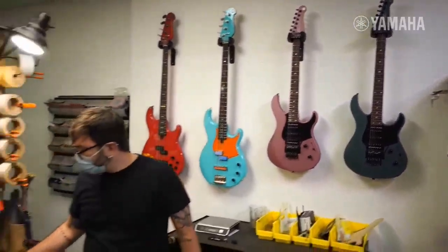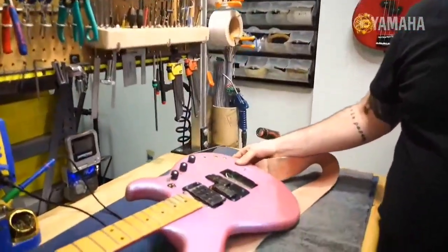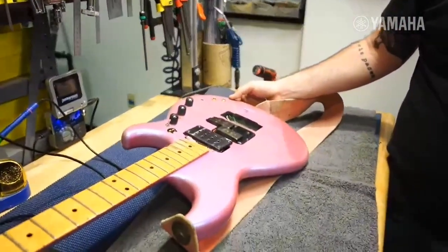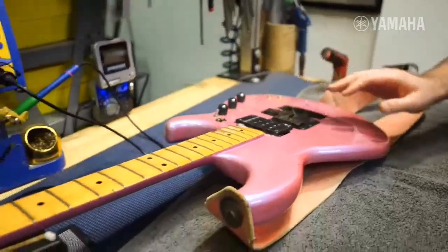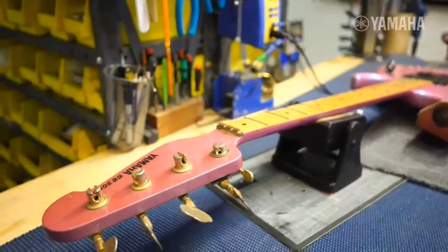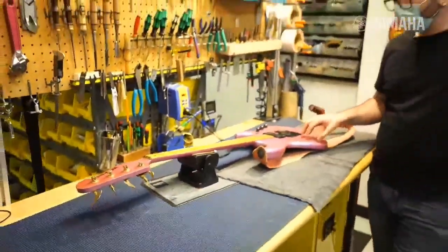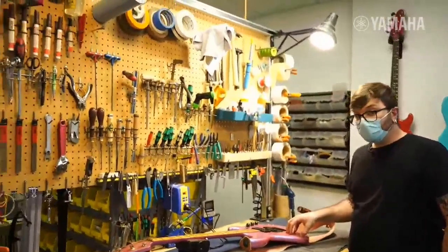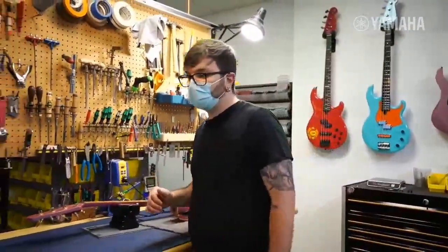And actually, really cool, I got this. This is actually the very first bass Yamaha ever made for Billy Sheehan. It's in here. We're going to give it a once-over, going to clean up the frets. We're going to replace this bridge pickup here and get it back in working order. But this is a really cool piece of history. And actually, we got some other things that we'll show you later in the shop tour related to this. This is a really cool instrument. The color is very unique.